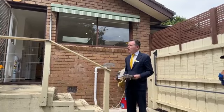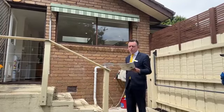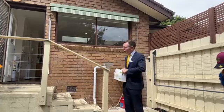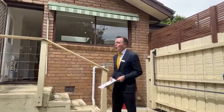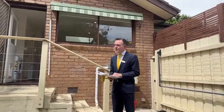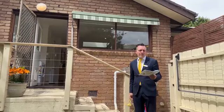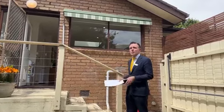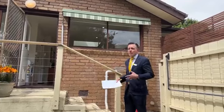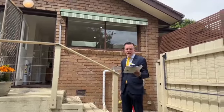The property is known in the contract as lot number 3 on the plan of strata subdivision 012306, certificate of title, volume 09285, folio 149, or more commonly known to you and I as unit 3 of 423 to 425 Waverley Road here in Mount Waverley. Today's sale does include all the fixtures and fittings, so everything stuck is staying with the property here today. That's floor coverings, window furnishings, electrical light fittings. They form part of the contract here today.